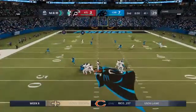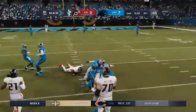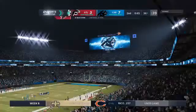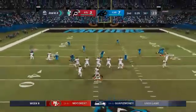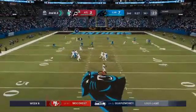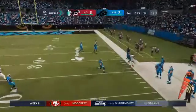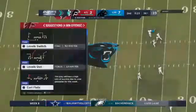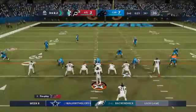After the interception, here's Watson. He'll get 8 on the scramble there. It'll be second and a couple. 8 yards on the pickup. Looking to throw again on second down. Watson flushed out right. And seeing nowhere to throw, he chucks this one away from harm. Incomplete. Now it's third down.